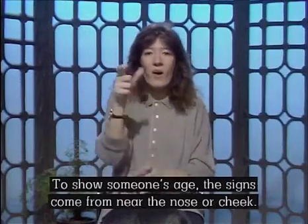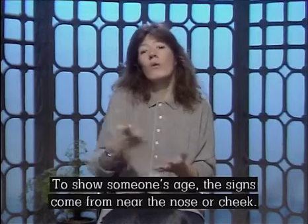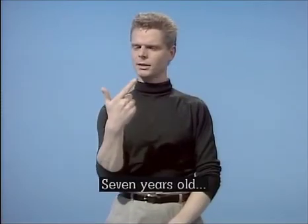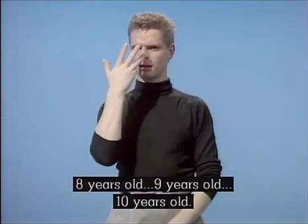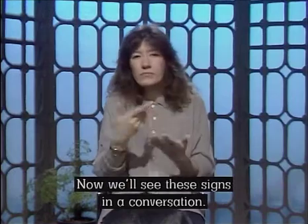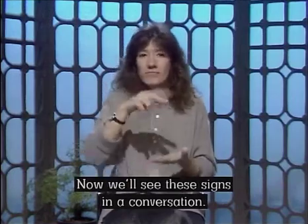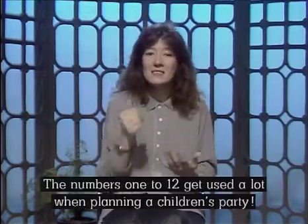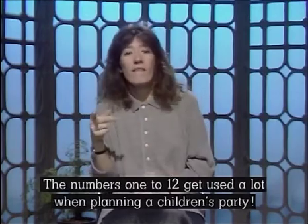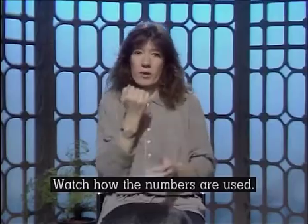And to show someone's age, the signs come from near the nose or cheek. 7 years old. 8 years old. 9 years old. 10 years old. Now we'll show you how these signs might be used in a conversation. The numbers 1 to 12 get used a lot if you're planning a children's party. Watch how the numbers are used.